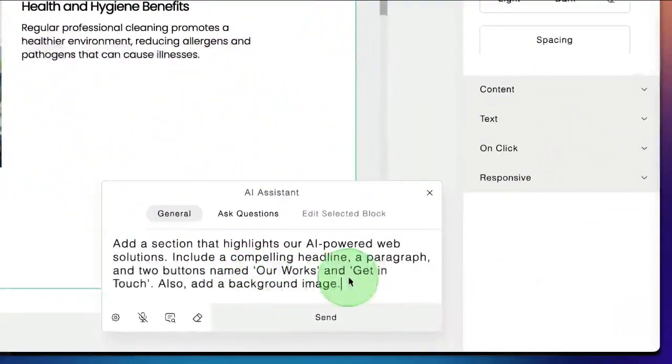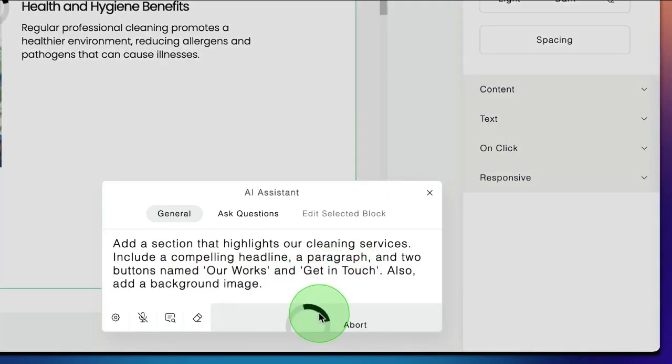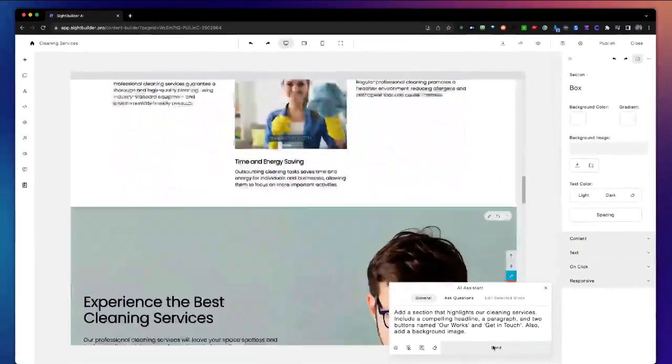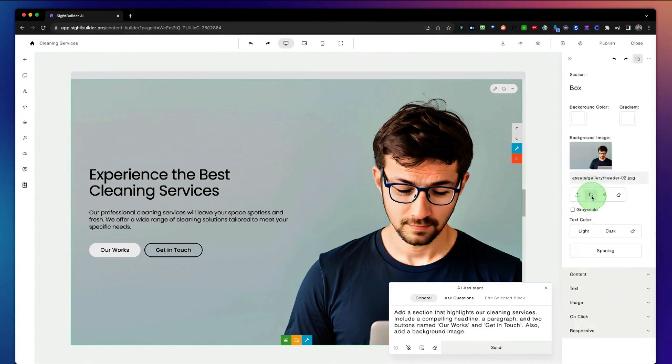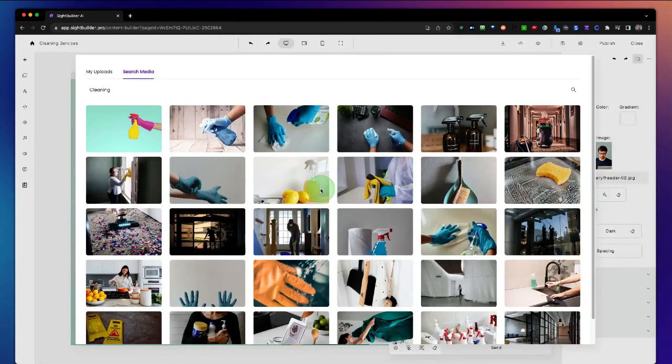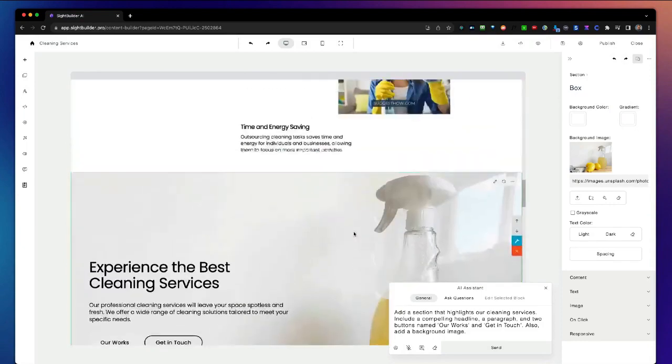Add a section that highlights our AI powered web solutions. We can say add a section that highlights our cleaning services. And then include a compelling headline paragraph and two buttons named Our Works and Get in Touch. Also add a background image. Look at this. And there you go. It has created this whole new section for us. The only thing that we need to do is change this background photo to one of our cleaning services. Like this. And there you go. And that's how easy it is to work with SiteBuilder.